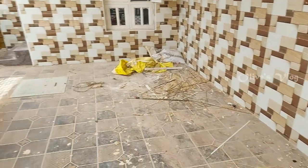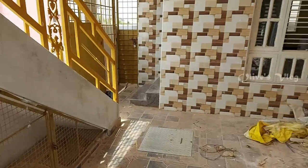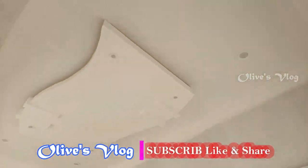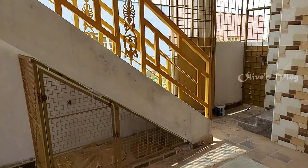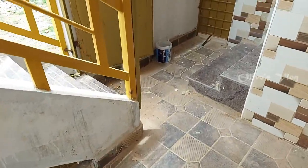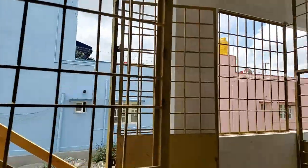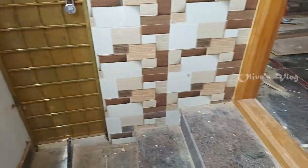This is the parking area. Here we have one borewell. Here also we have small POP false ceiling, entrance wall covered with tile. Safety grills also provided. All side we have setback area.